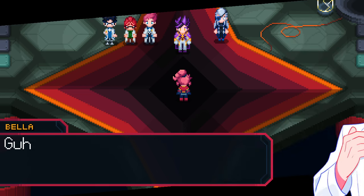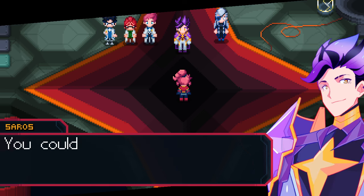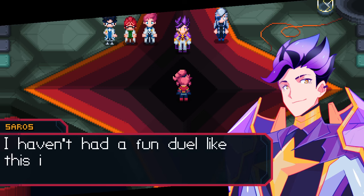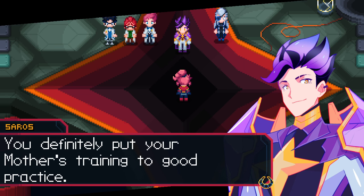Bella, are you okay? Are you hurt? Gah, he's too strong. I didn't stand a chance. You didn't take any damage, though. And you took out almost a fifth of his hit points, so I'd say you were technically winning, even if the Battle of Attrition is not in your favor in the long run. You couldn't defeat me, but you've proven your resolve. I haven't had a fun duel like this in a long while. You definitely put your mother's training to good practice.